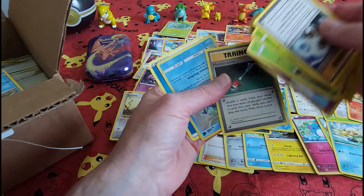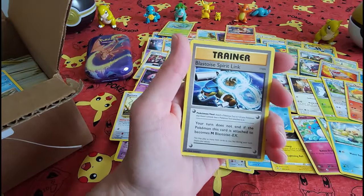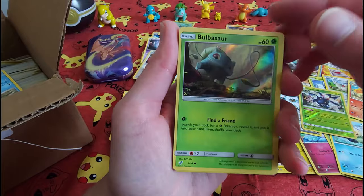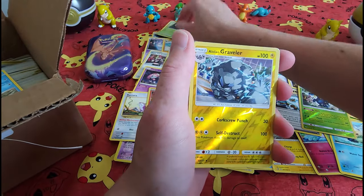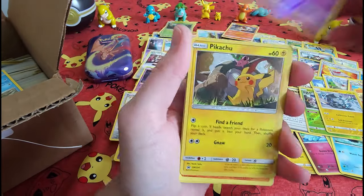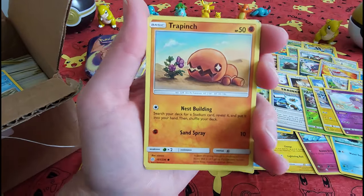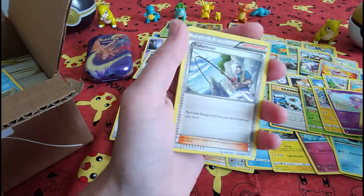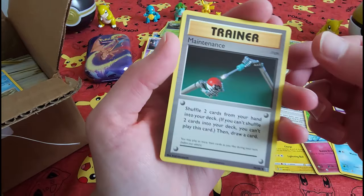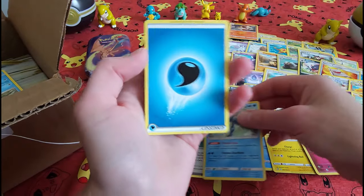Oh my gosh, these are all basically upside down. I'm trying to just flip it up to try and start. Oh, another Bulbasaur. Put them in there. That's right. Oh, Pikachu. Put him up there with himself. Energy.